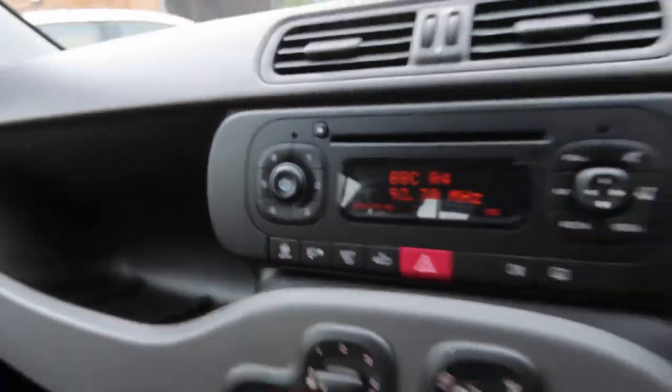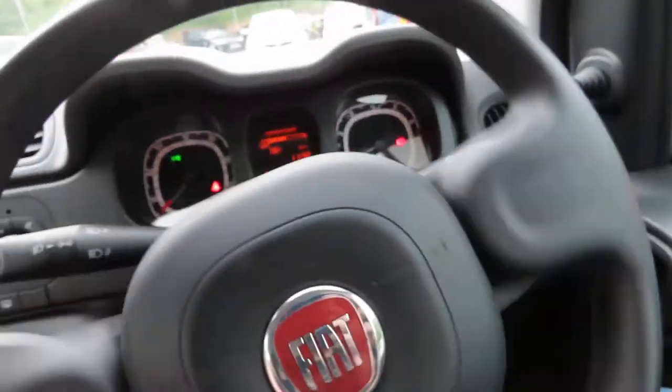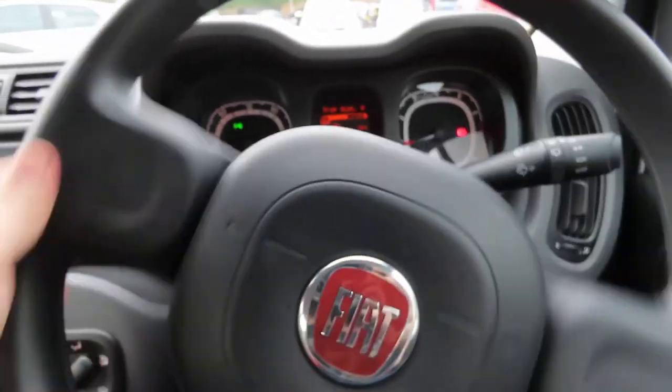City steering, which makes the steering go really light for easier maneuverability around town.